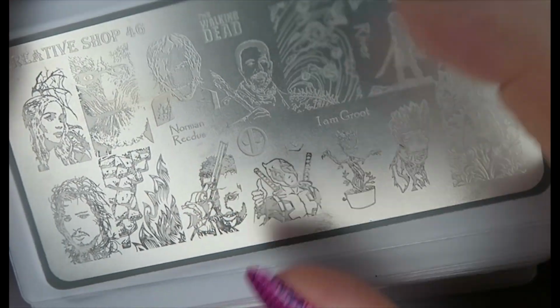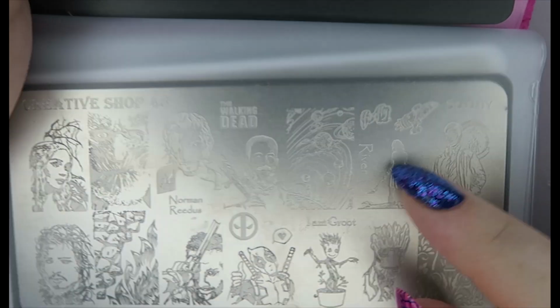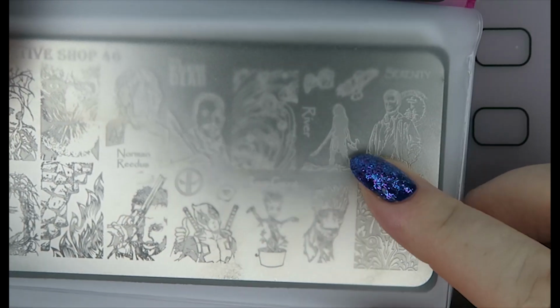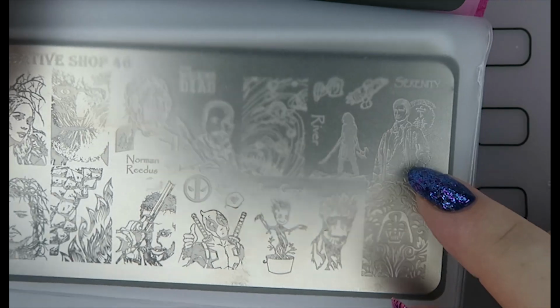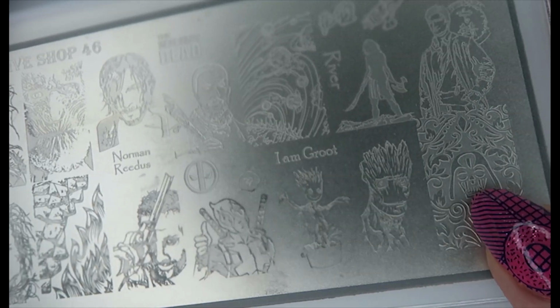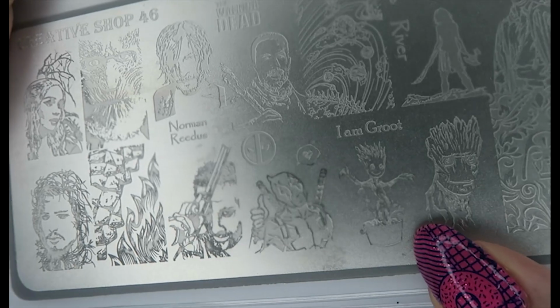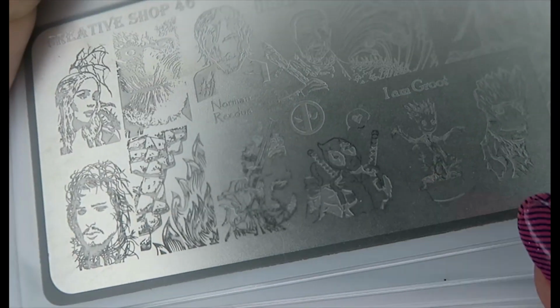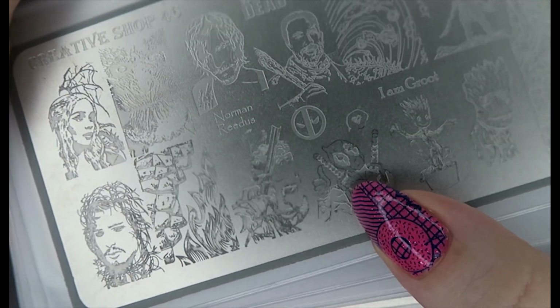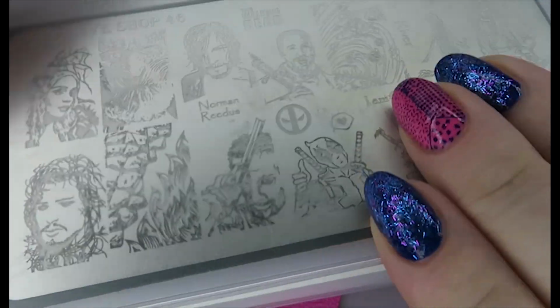And yeah, you can see there we've got this cool kind of planetary image here, and we have these cool Serenity images. Anyone watch this show? It's on Netflix. It's really good. It's a bit 90s, but oh, and we've got what looks to be Darth Vader down there. Is it Darth Vader? Groot, which I really need to do, and I am Groot. Danny and Deadpool I used already too. So yeah, that is number 46.